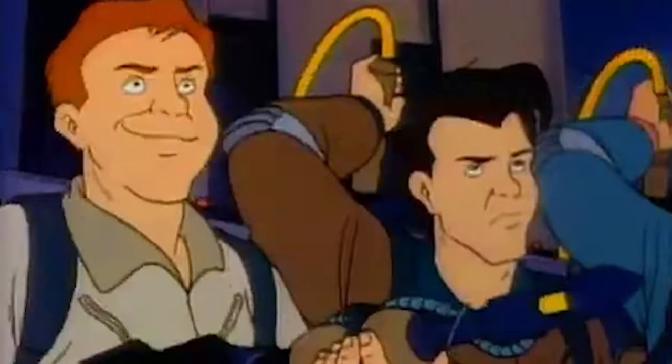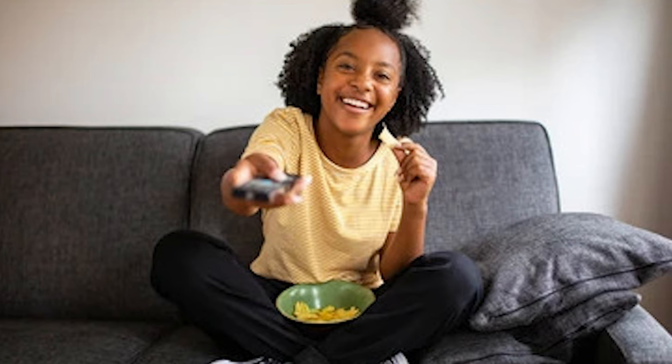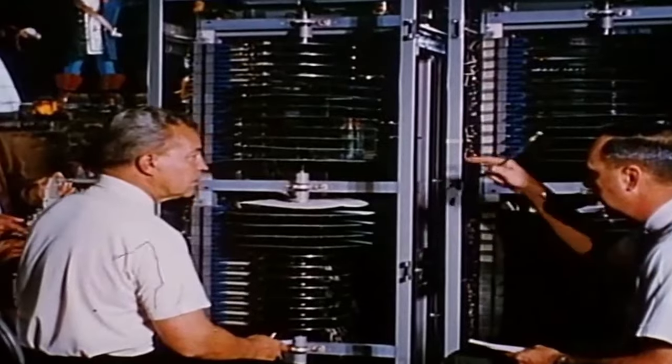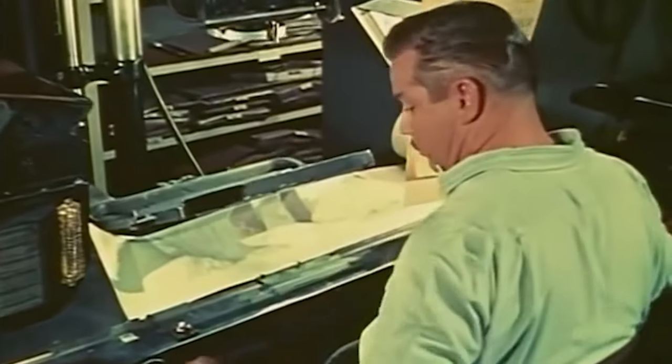For as long as I can remember, I've always been a fan of cartoons and animated films. During the summer, I remember sitting down and watching the Disney Channel where they had a show called The Wonderful World of Disney, where the big guy himself would give you a behind-the-scenes tour of things like their rides and, my all-time favorite, how cartoons were made.